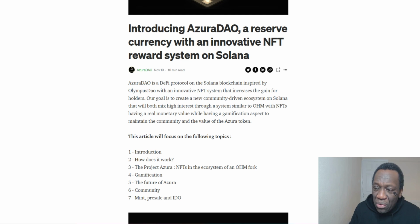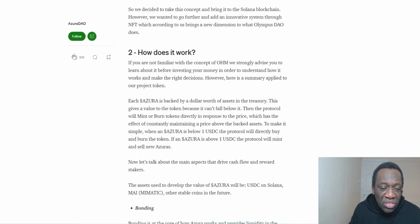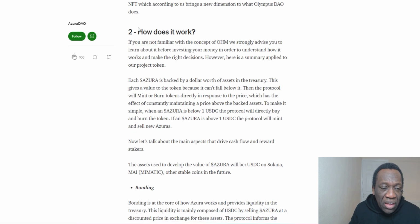So if you are not familiar with the concept of the Olympus DAO, the Olympus DAO is one that actually exists on the Ethereum blockchain, I believe. If you're not familiar with the concept of OHM, we strongly advise you to learn about it before investing your money in order to understand how it works and make the right decisions. However, here is a summary applied to our project token. Each Azura is backed by $1 worth of assets in the treasury. This gives a value to the token because it can't fall below it.